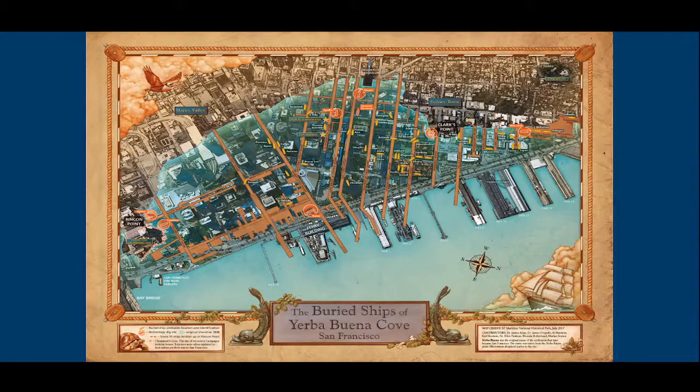Well, there you have it, a tour of the ships of the Cove and one out by the ballpark, plus a Gold Rush wharf at Telegraph Hill, which have seen the light of day. There are many more, over 40 that lie beneath San Francisco, their hulls still bathed twice a day by the saltwater tides. What else are we going to find over the years? Thank you very much.